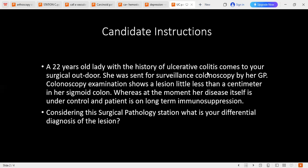When you have to consider adenocarcinoma, what are the different types of adenomas that you can recall? Tubular, villous, tubular, or tubulovillous. How about non-neoplastic and neoplastic? How would you classify them? Non-neoplastic would be inflammatory, hyperplastic, hamartomatous, and metaplastic, and then neoplastic ones are villous, tubulovillous, and tubular.